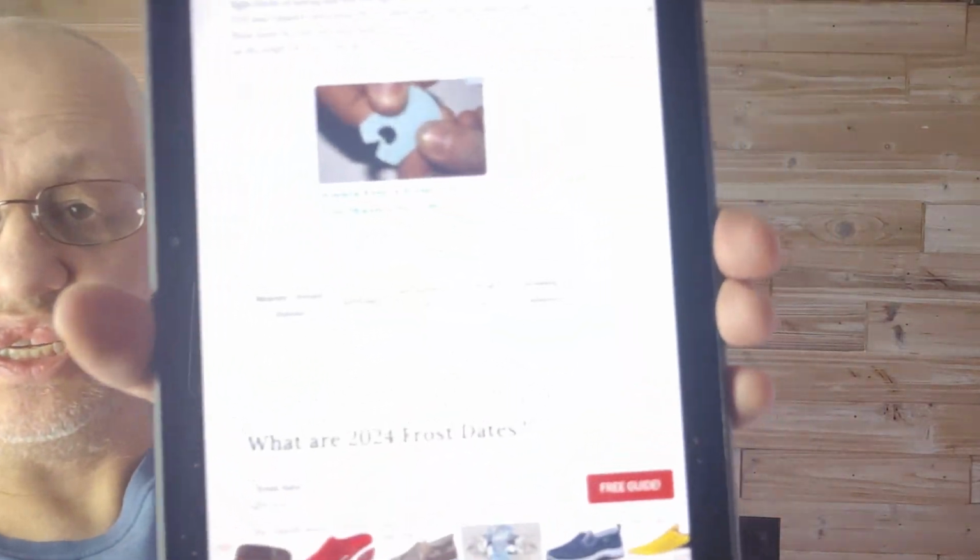So this also tells us our growing season is 105 days. So that means that from June 2nd to September 16th, is the window that we have for our best growing season. Some years it gets better than that. Some years it's less than that.